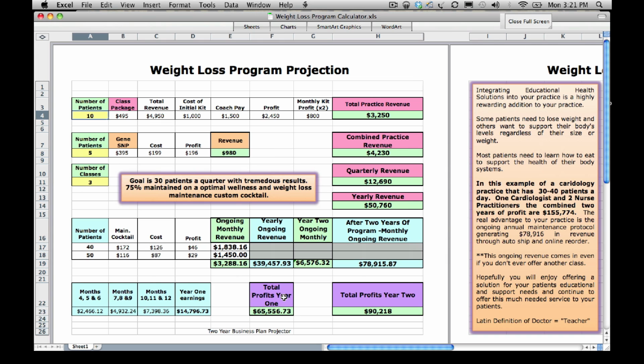So that's great. Now year 2, we're going to add another year's worth of classes, another 90 patients to the protocol. So we're going to have another $50,000 in revenue in year 2. But in addition, we're going to have that $39,457 added. Quite frankly, also in addition to that, there is going to be a ramp up of another $14,000, which will bring the yearly profits up to $90,000. If you just look at this number and this number, we can also add this number again, which would get you at $105,000 in profits year 2.